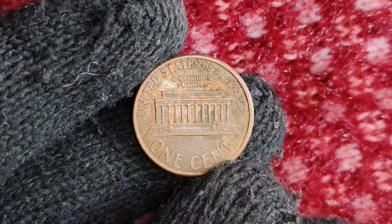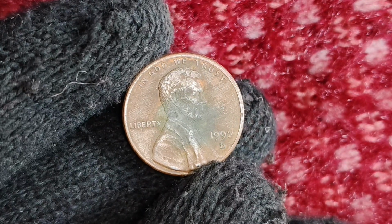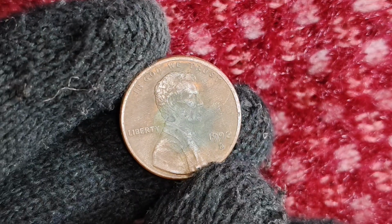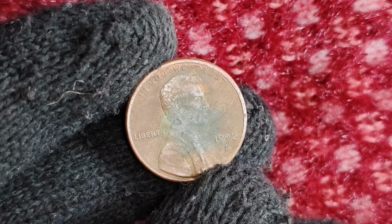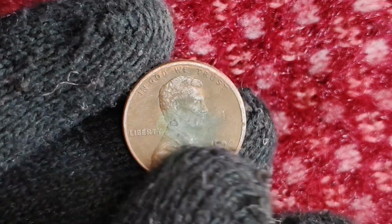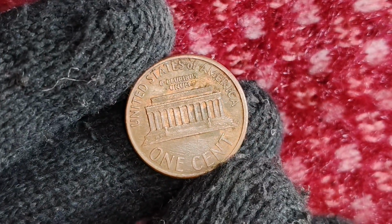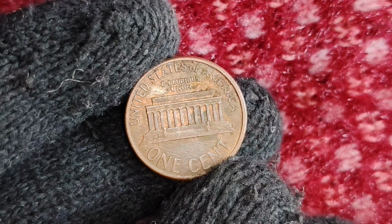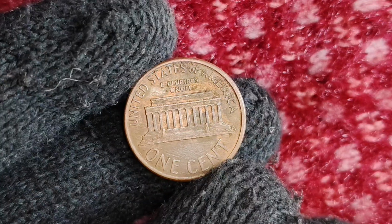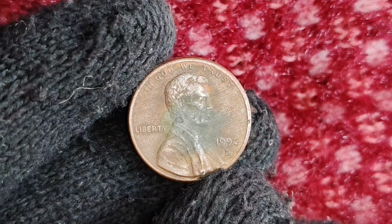If you closely examine your 1992 D penny, you'll notice the D mint mark, which stands for Denver. But here's where things get interesting. In 1992, a specific number of pennies were accidentally struck without the D mint mark at all. These error coins are known as the No D 1992 pennies, and they're extremely rare. Now, these coins are highly sought after by collectors, and if you happen to have one, you could be holding on to a small fortune.